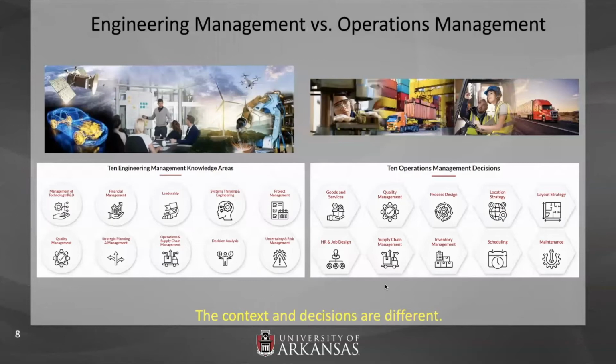So when we look at these two, we see that they're fundamentally different in terms of their context, and the decisions are different. So we're now transitioning to our two master's degree programs. And so we have organized our EM program around these 10 knowledge areas: management of technology, understanding finance, leadership, system thinking and system engineering, project management, quality, strategic planning, operations and supply chain, decision analysis, and then uncertainty and risk management. Those are the focus. So when you take our introduction to engineering management, these are the 10 knowledge areas that you'll learn about. And then you might take either required courses or electives that expand on these areas.